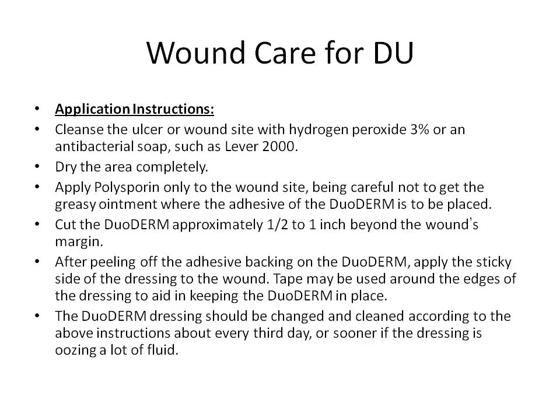So how do you use Duoderm? It's pretty easy. Basically, you clean the area with water and soap. You apply some Polysporin or antibiotic ointment to the wound site, and then you cut the Duoderm about half to an inch beyond the wound's margin, and you apply the Duoderm over the wound. The dressing should be changed about every third day, or sooner if there's some oozing of fluid from the ulcer site.